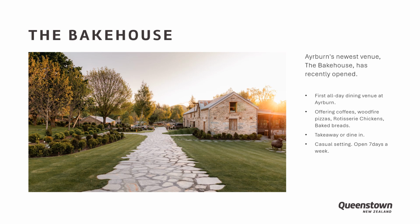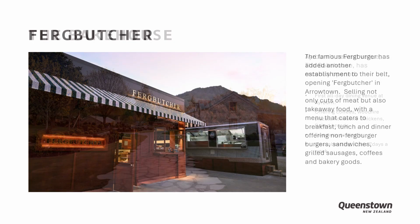Next up, we've got the Bakehouse by Airburn. This is their newest venue that's recently opened out there. It's their first all-day dining venue. They offer takeaway or dine-in options. They do wood-fired pizzas, rotisserie chickens, and you've got your coffees and your bakery elements as well. So a great new casual venue for Airburn. Really good addition.